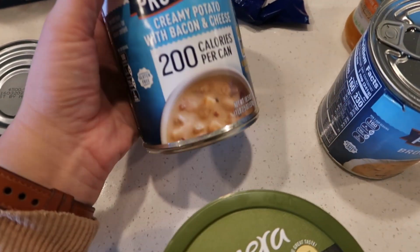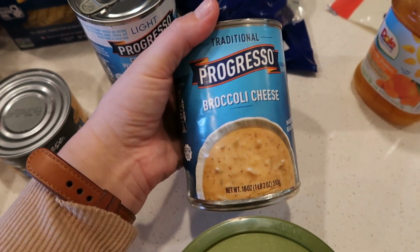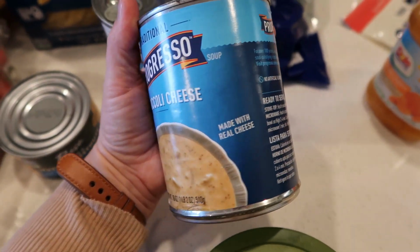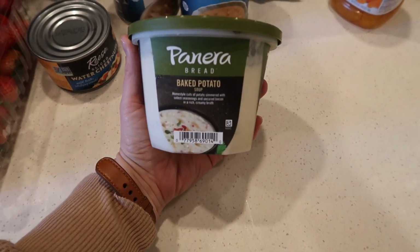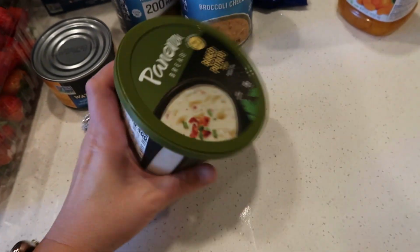And then I got some soup because it's soup season. It's nice and cold outside and we're all either sick or recovering from being sick. So soup is literally the best thing for that. So I got some, they have some gluten-free baked potato soup, Panera soup, which is bomb.